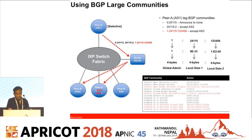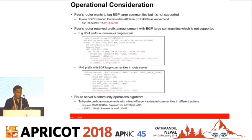These large communities can be applicable to other actions such as prepending and so on. As an operational consideration, if peer routers don't support it and they would like to take action toward a 4-byte ASN, we can use the BGP standard communities, which are mostly used in service provider platforms, and we just swap the first field with the RT as a route target. And if the peer router receives the BGP large communities and doesn't know them, that should be okay. That should not be a problem, as the BGP community attribute is optional transitive, so it should not tear down the BGP sessions or crash the BGP process.